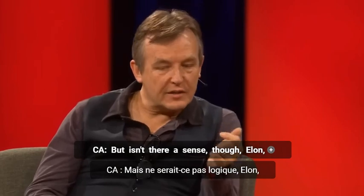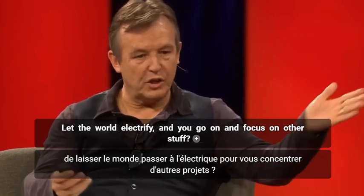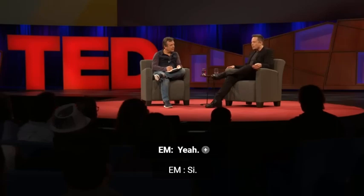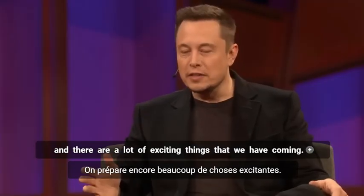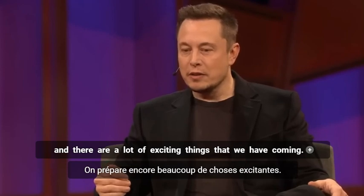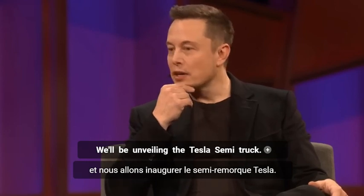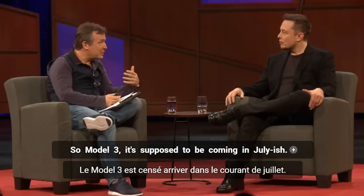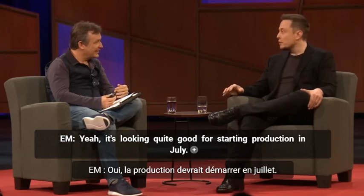And some, amazingly, are still pursuing fuel cells, but I think that won't last much longer. But isn't there a sense, though, Elon, where you could now just declare victory and say, we did it, let the world electrify, and you go on and focus on other stuff? I intend to stay with Tesla as far into the future as I can imagine. And there are a lot of exciting things that we have coming. We've got, obviously, the Model 3 that's coming soon. We'll be unveiling the Tesla semi-truck. So Model 3. It's supposed to be coming in July-ish. Yeah, it's looking quite good for starting production in July.